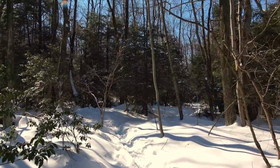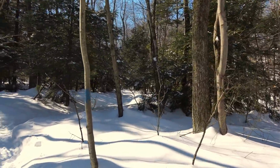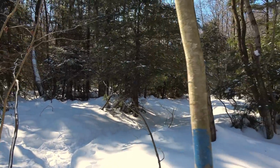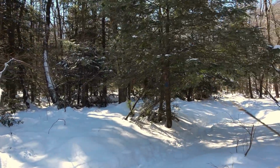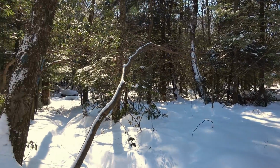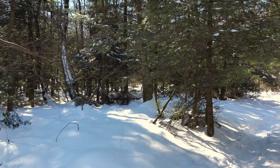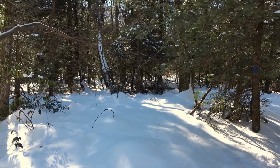Alright, there should be a sign here soon for the spring. Actually, there's a trail going off this way. Where the sign fell down.